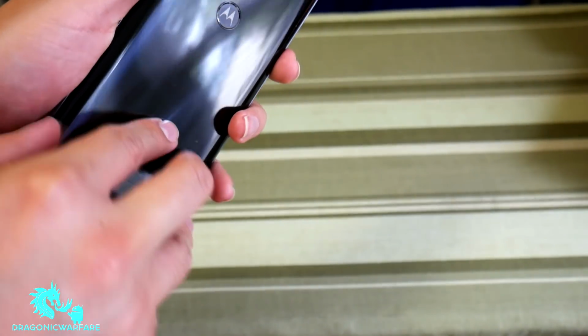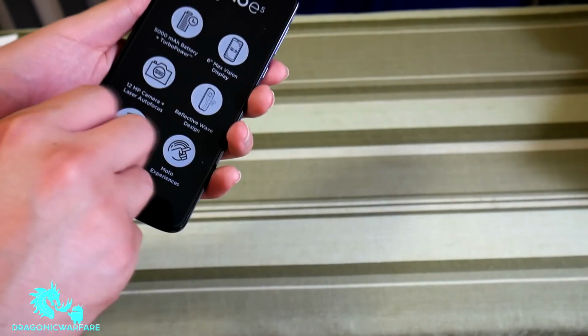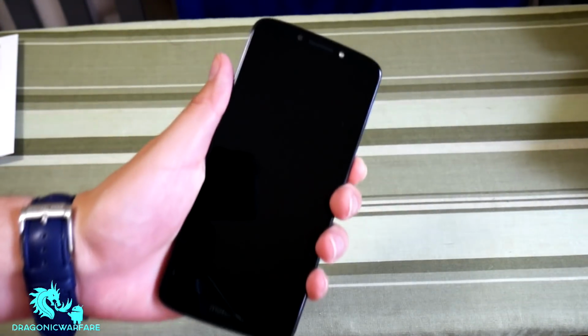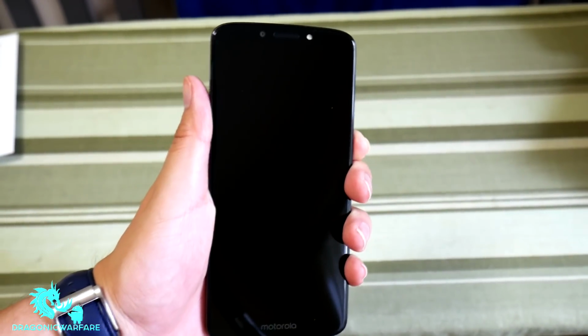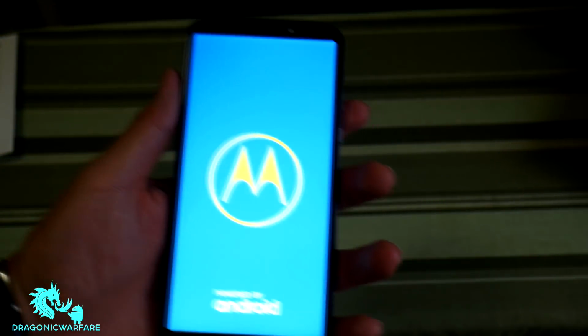So that's the phone, guys. You can't remove the battery or anything like that. It's huge battery either way. So let's go ahead and do the first boot up. Just take the little plastic off, get a little shock there. So let's go ahead and power this thing up. Like I said, it's a big phone, man. Look at that. Good Lord.